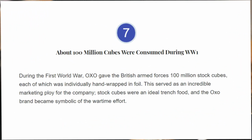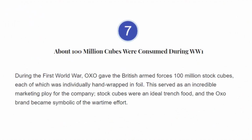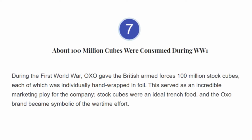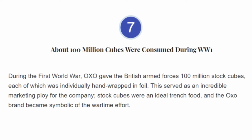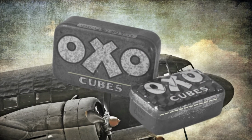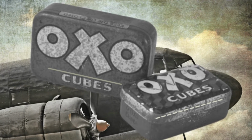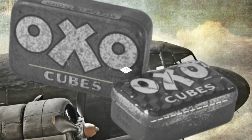Number 7. About 100 million bouillon cubes were consumed during World War I. During the First World War, Oxo gave the British Armed Forces 100 million stock cubes, each of which was individually hand-wrapped in foil. This served as an incredible marketing ploy for the company. Stock cubes were an ideal trench food, and the Oxo brand became symbolic of the wartime effort.